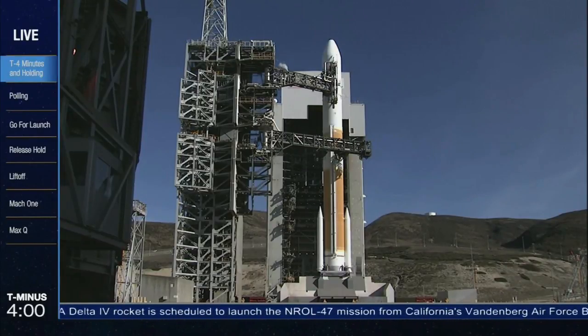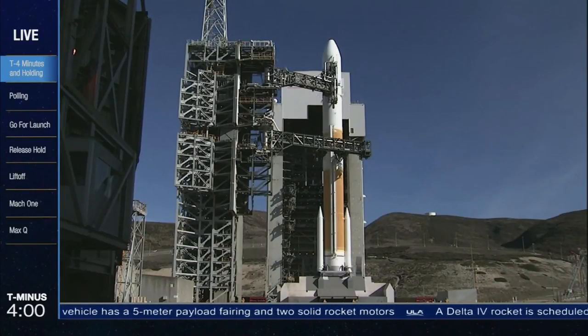RC, verify solar radiation limits acceptable for launch. Verified. MAQ, swing arm lock pins to pull. Active. L-minus 10 minutes. All communications switch to channel 1. All personnel and visitors remain in present position until launch. Maintain operational silence in the LCC.